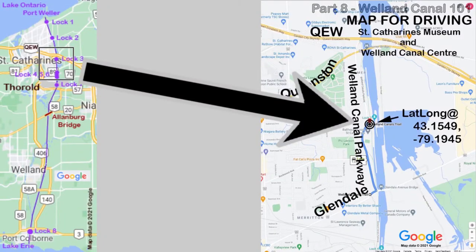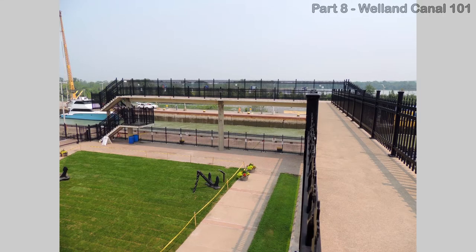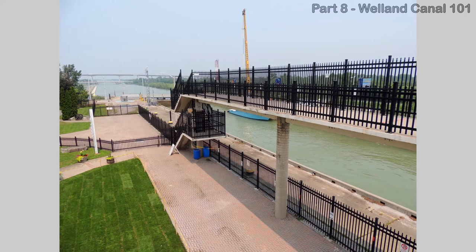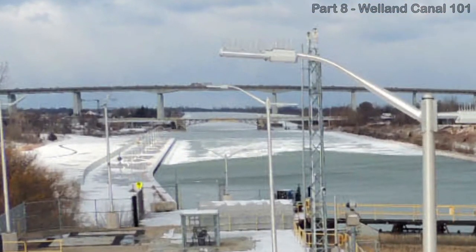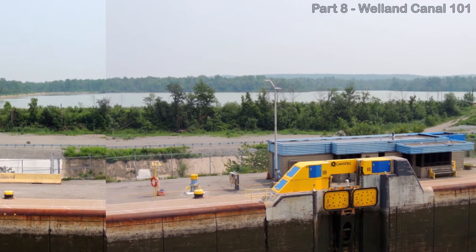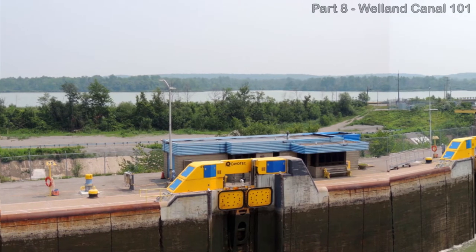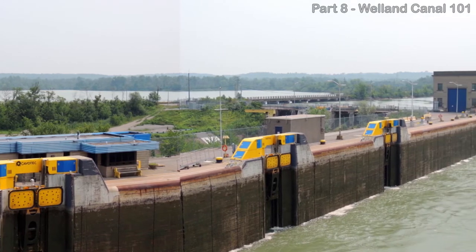The spot is the St. Catharines Museum and Welland Canal Center. There's plentiful parking. There's an outdoor viewing platform overlooking Lock 3. It overlooks the lock and the ships in it. Looking north, you can see the Garden City Skyway and the Queenston Avenue low-level bridge. Looking east and southeast, past the lock and the waste weir, there is a large pond. The pond is just to increase the surface area in the canal section between Lock 3 and Lock 4.